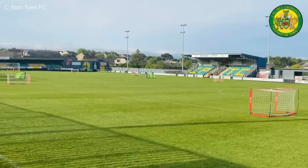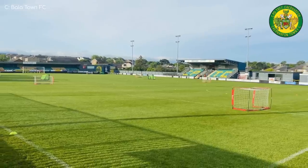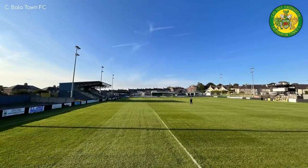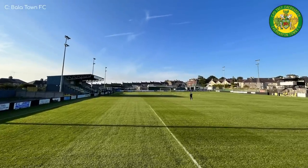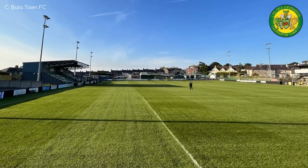Overall, the stadium is fairly straightforward, but one thing that isn't quite straight is the field. There's a fairly noticeable slope to it. Or perhaps it's the stand itself that is tilted. I would say we need to get the spirit level out, but I don't believe in all that supernatural stuff.